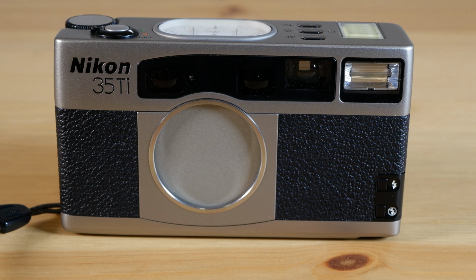Today I'm going to talk to you about the Nikon 35 Ti. This was a camera built from 1993 to 1999 and it retailed for $1,000 brand new. Now in today's money that's about $1,700, or in UK money that's about £1,300.